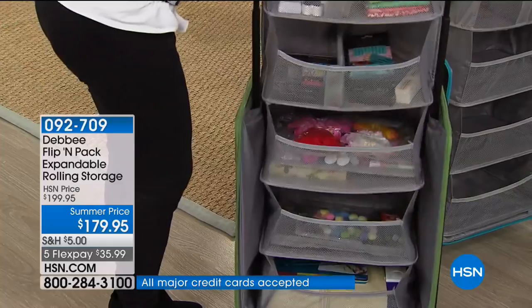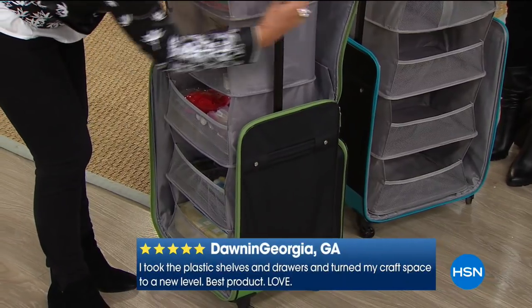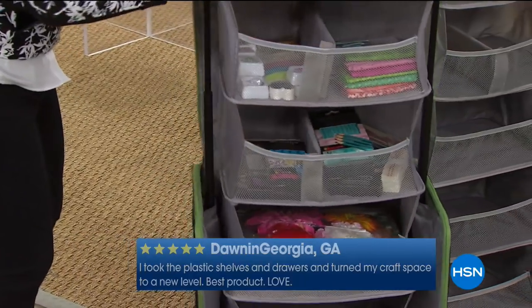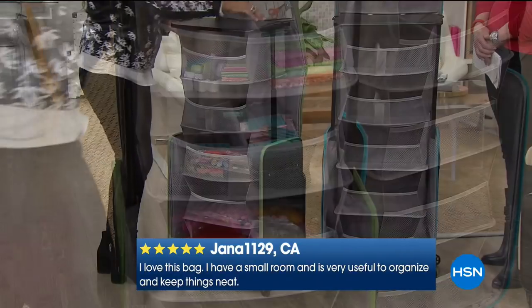Look at that. Nothing is falling. Everything stays organized. And I want you to see how it's totally finished all the way around. Nothing will fall. This is great for college kids, because they don't have enough room in their dorm rooms, for nurses, for people who are taking inventory.